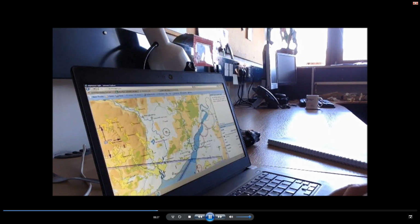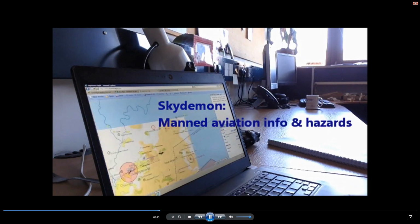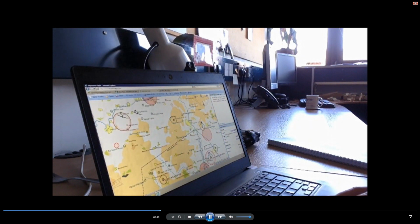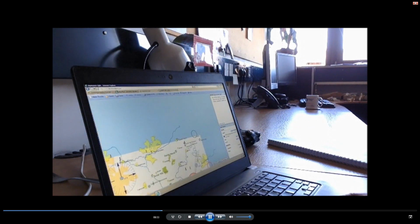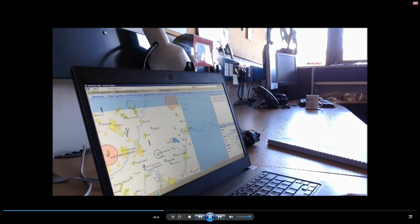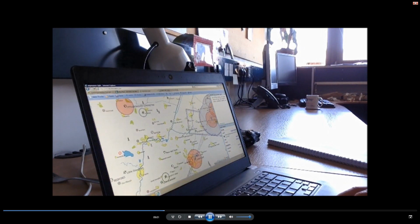The other thing that you may be less familiar with is checking out on Sky Demon about various things to do with manned aviation. So if we move up to the Cambridge area, we can see these pink areas are basically air traffic control areas, so we shouldn't really be flying within those at all. Fortunately, our site is over here, so there's no problems there. We're outside any controlled airspace.